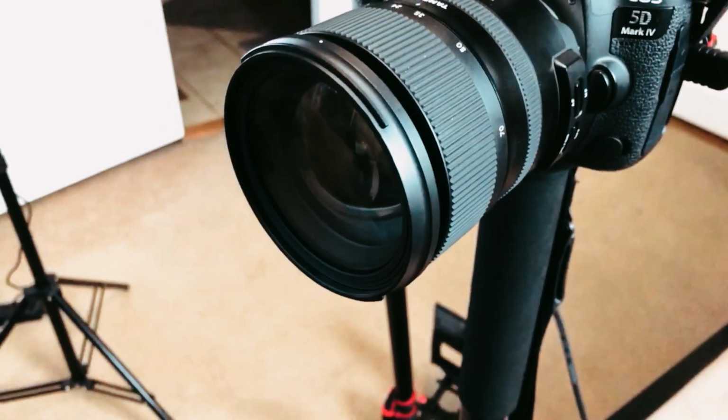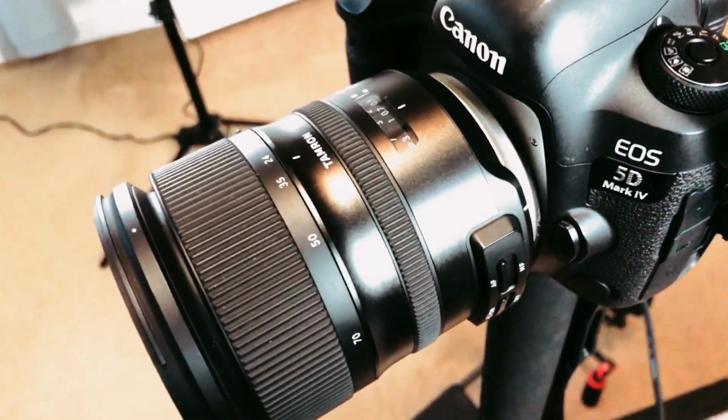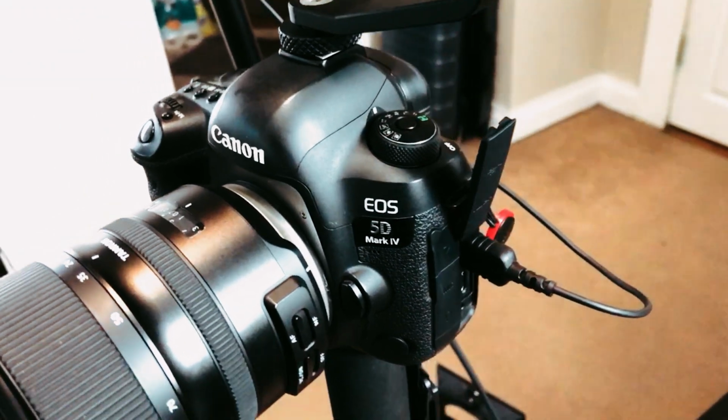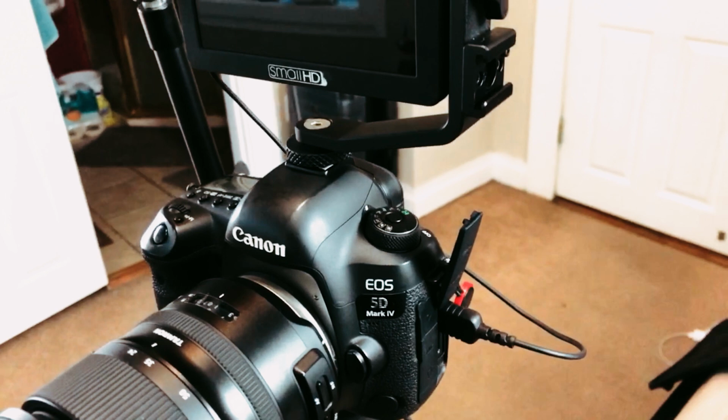Now, the other items I have, let's show the B-roll. Right now I'm using my Canon 5D Mark IV with my favorite lens, my Tamron 24-70 f2.8, as well as my SmallHD monitor and one battery. These items are definitely going to be coming with me. They're absolutely key to have for shooting.